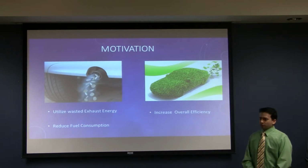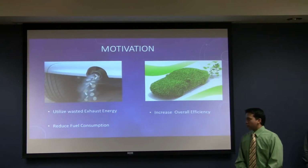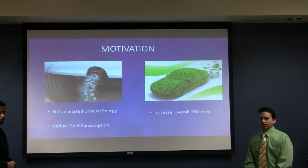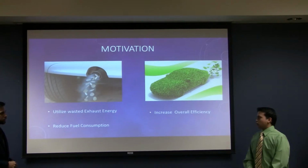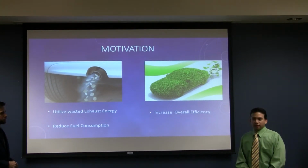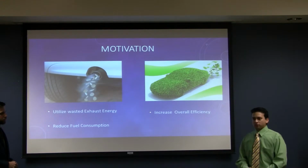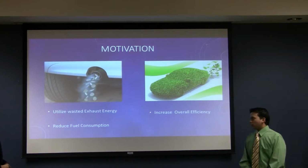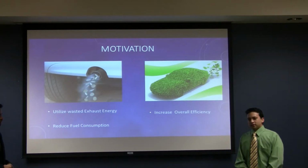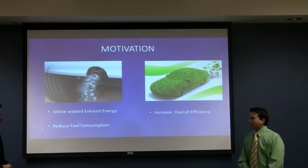And for the motivation of our project, of course, we're trying to achieve an optimal efficiency of the system, which is beneficial for modern hybrids today that are providing an increase in many ways of capturing or renewing the energy that is being lost. Utilizing the exhaust energy of an automobile would also provide savings in the cost of using the electrical devices in the cars, and reduce fuel consumption, because we'll have a more efficient system and can reduce the size of the motor.